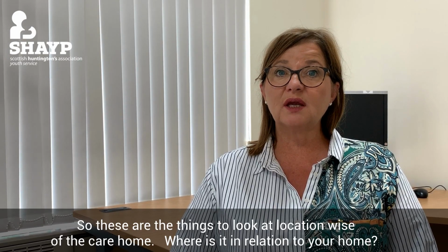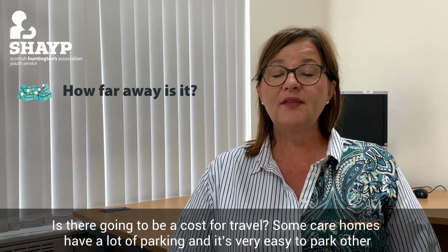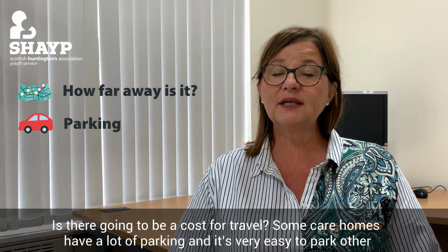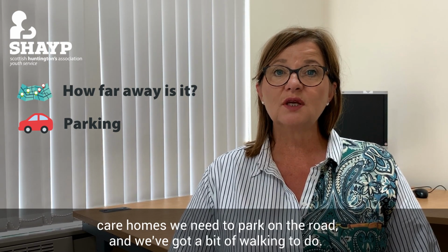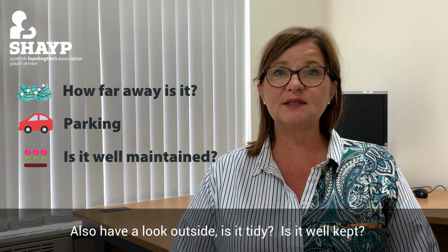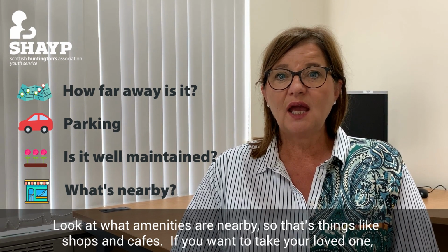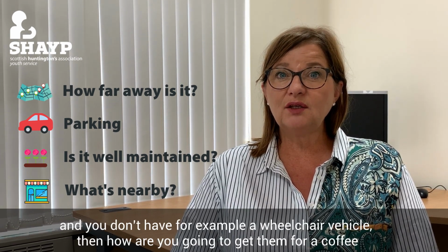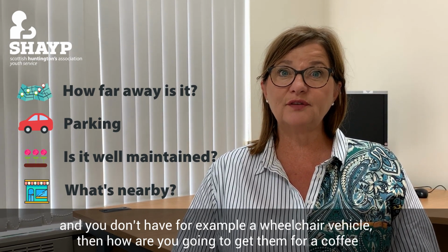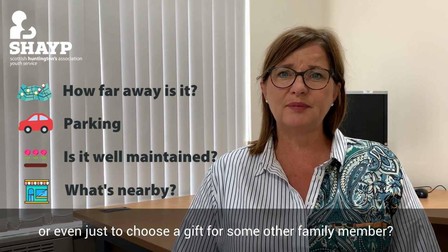These are the things to look at location-wise for the care home. Where is it in relation to your home? Is there going to be a cost for travel? Some care homes have a lot of parking and it's very easy to park. Other care homes, we need to park on the road and we've got a bit of walking to do. Also have a look outside. Is it tidy? Is it well kept? Look at what amenities are nearby, like shops and cafes. If you want to take your loved one out and you don't have, for example, a wheelchair vehicle, then how are you going to get them for a coffee or even just to go and choose a gift for some other family member?